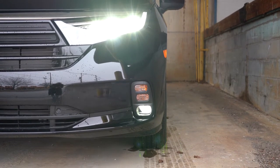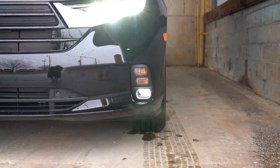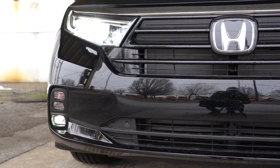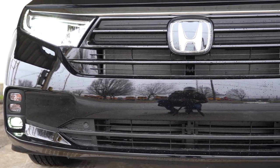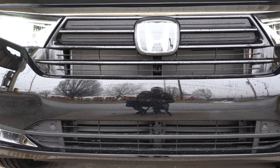There are LED fog lights if you go with the EX trim level and up, meaning the LX is the only trim that will not get them. Active grille shutters also come standard on every single trim level across the board, meaning those shutters will open and close dependent upon the engine cooling that is needed at any given time. It's one of those features I think I first saw in BMW that is now making its way to other manufacturers as well. So that's a pretty cool one too.